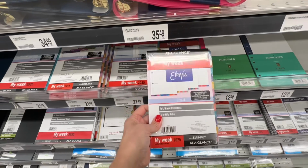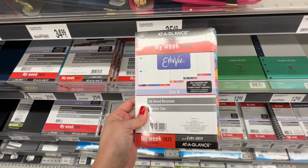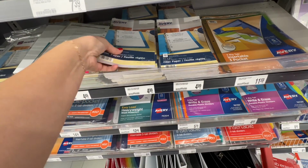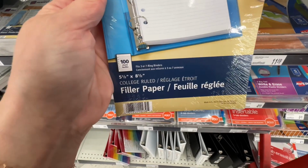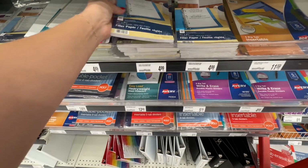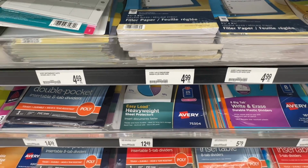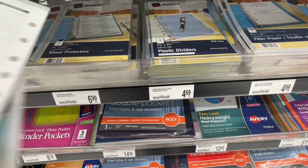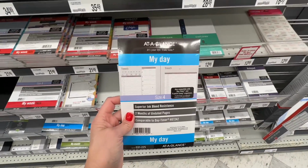So I really don't think you have to give up that much writing space, even though you're practically cutting your planner size in half. I did like that they had lots of options. They also had additional things that you could add in, like filler paper. The interesting thing was it is college ruled, but it was $5 for these little mini pages, which I thought was interesting. And then when I tried to shop online for them, they were actually listing as $9. So definitely the opportunity to get in store and get a cheaper price is much better.